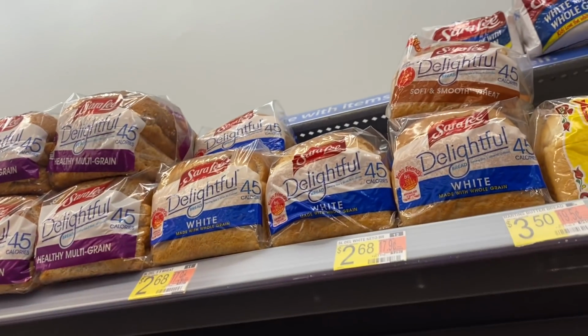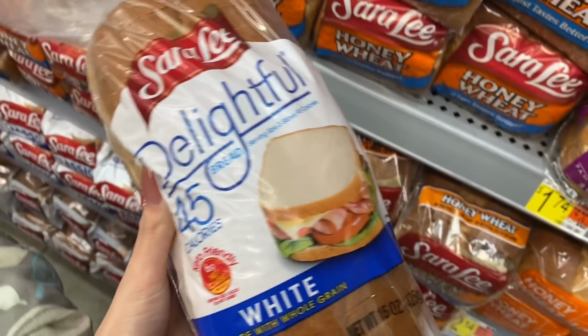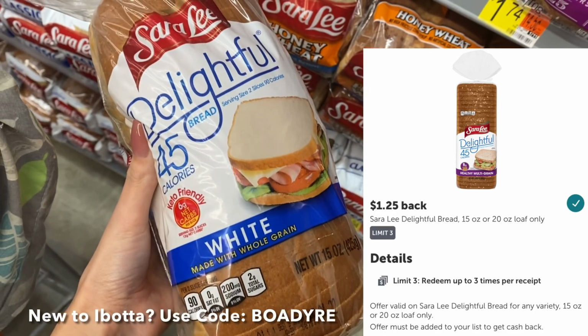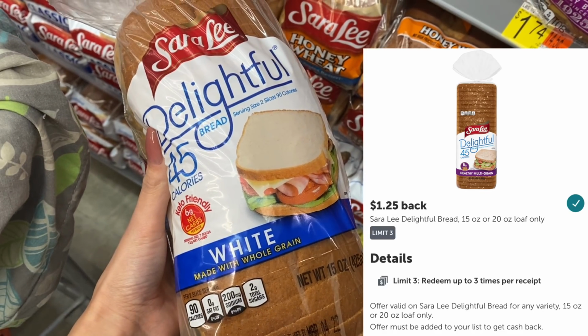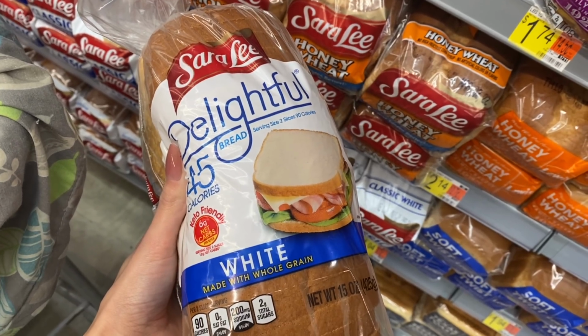Alright guys, so the first thing I'm going to pick up is this delightful Sara Lee bread. It's $2.68 and we have a $1.25 Ibotta rebate. Of course, if you're watching this during a time where there's not a rebate, still not a bad deal. Just grab whichever bread you want.